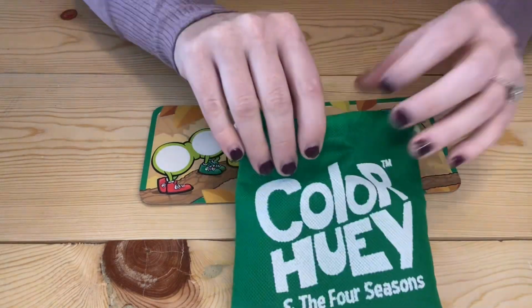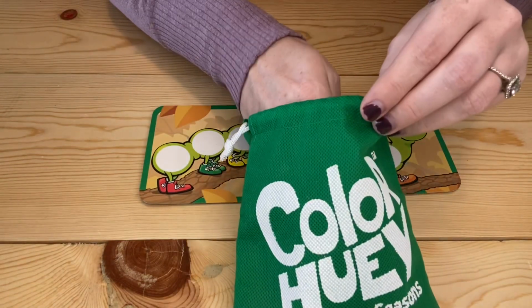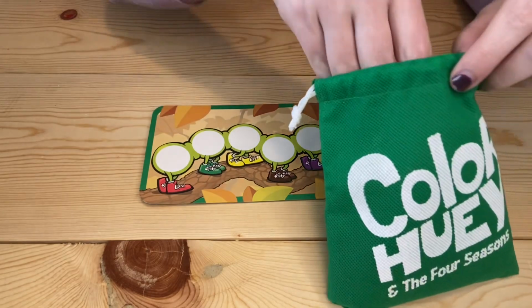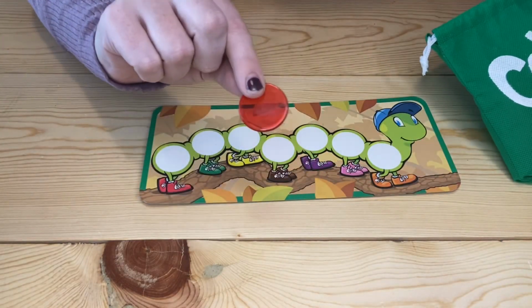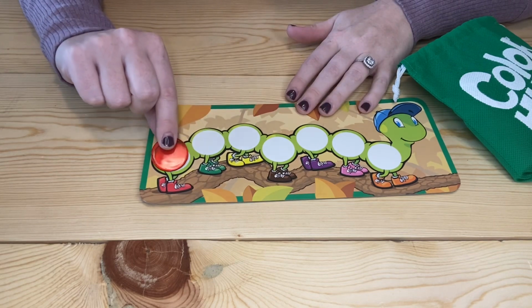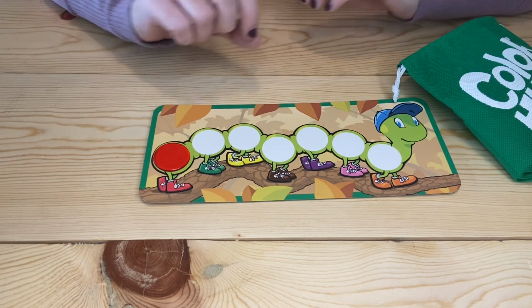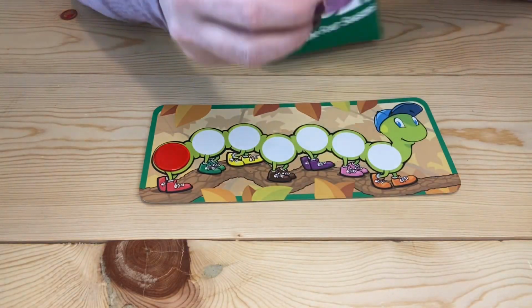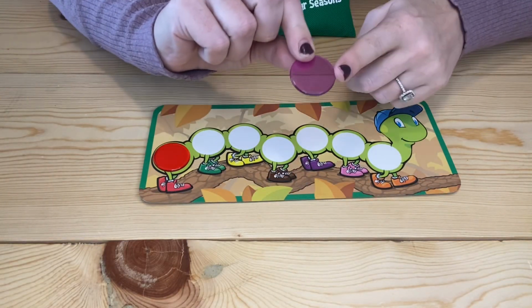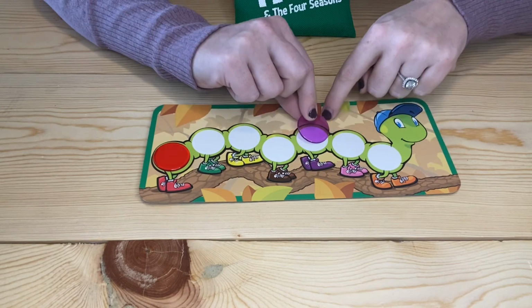On your turn, you're going to reach into your bag, grab a color token. Of course, I grabbed the one that we don't have on that. Pull it out, and then place it on your board with the matching shoe color. So our littles are going to reach into the bag and get some sensory input. Then they are going to do color recognition, color matching, and fine motor.